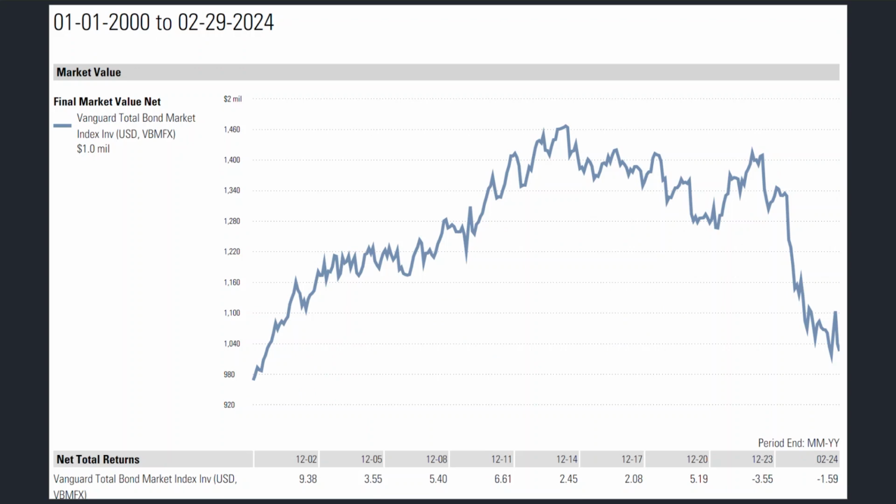Here's a look at 3% inflation-adjusted spending for the Vanguard Total Bond Market Index Fund. After 25 years, you're right back where you started at $1 million. Encouraging to see. The fund actually went up for most of the last 25 years, and that is because interest rates were declining. Remember, bond prices move opposite to interest rates. So when rates go down, bond prices go up and vice versa. And that is why we see this big drop in the last couple of years, because interest rates have been going up and the fund's value has been going down.